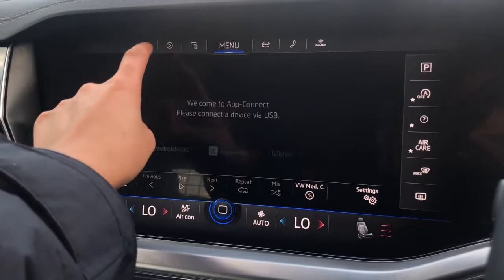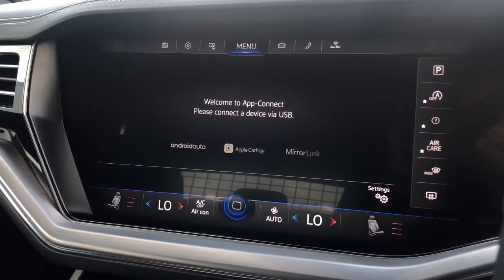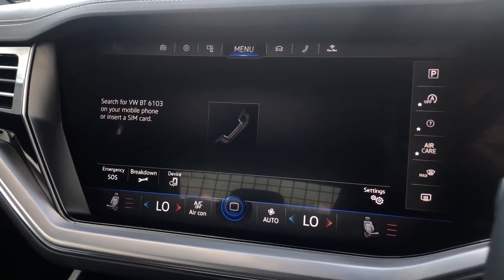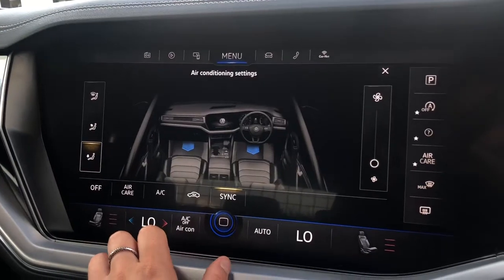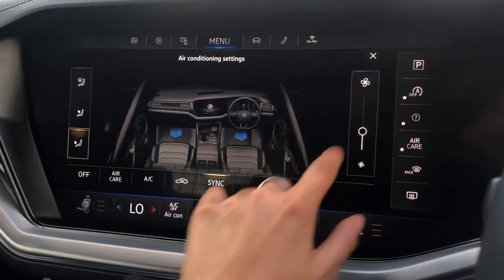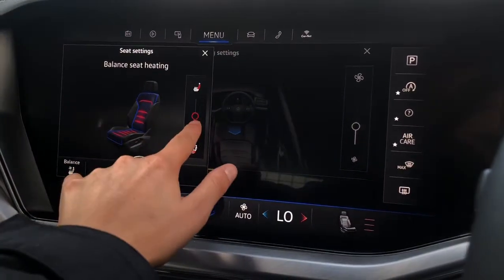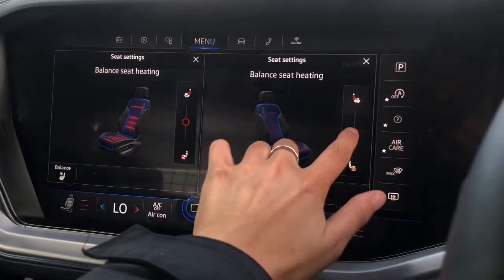And then we do also have your app connect, which can transform your display into your phone as you have access to your messages, contacts, apps and music. So it's a really handy feature to have. And then another fantastic feature is your Bluetooth telephone connect, so you can answer phone calls safely and directly through your car. And then we can access your air conditioning through the screen, so both yourself and your passenger have access to your own temperatures to save any arguments. And then you do also have your heated seats for both yourself and your passenger, so you can choose how much heat you want each chair to have. So it's a nice handy feature.